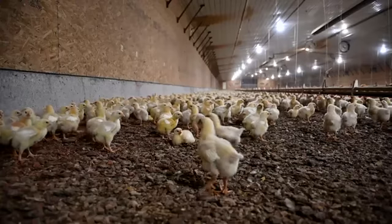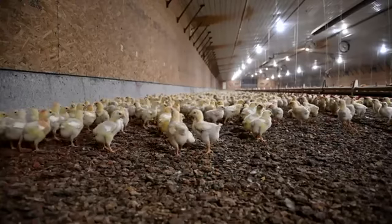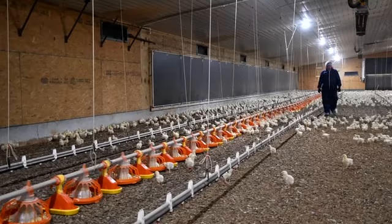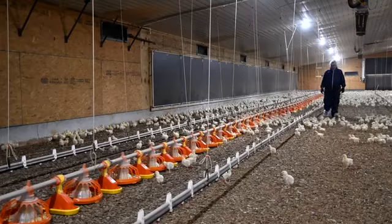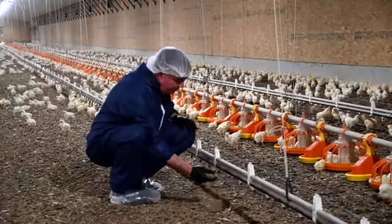A lot of the time they're not going to assess that footpad dermatitis in the house, but they will look at it at the processing plant. And if they see a lot of footpad lesions, they're going to assume that this was managed poorly. In the end, what we want to do is make sure that we keep good control over our bedding material. That's a lot of focus when it comes to environmental control, is trying to make sure that we do a good job of maintaining this litter quality so that we minimize that footpad dermatitis and hopefully minimize the impact it has on air quality.